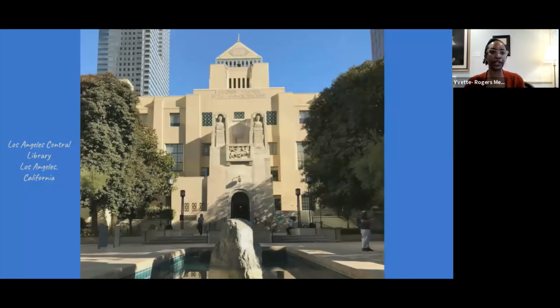The next library we're going to look at is the Los Angeles Central Library in Los Angeles, California. And it is also a major architectural landmark and is listed on the National Register of Historic Places. It was originally built in the 1920s and is designed by the New York architect Bertram Goodhue and was an early form of Art Deco. An addition was added in 1993.